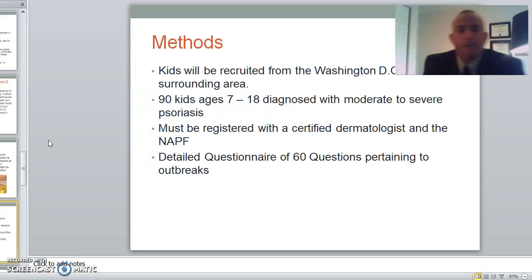Methods of my study. Kids will be recruited from the Washington, D.C. area and surrounding area. 90 kids ages 7 through 18 diagnosed with moderate to severe psoriasis will be participating in the study. They must be registered with a certified dermatologist and the National Psoriasis Foundation. A detailed questionnaire of 60 questions pertaining to his or her outbreaks will be completed.